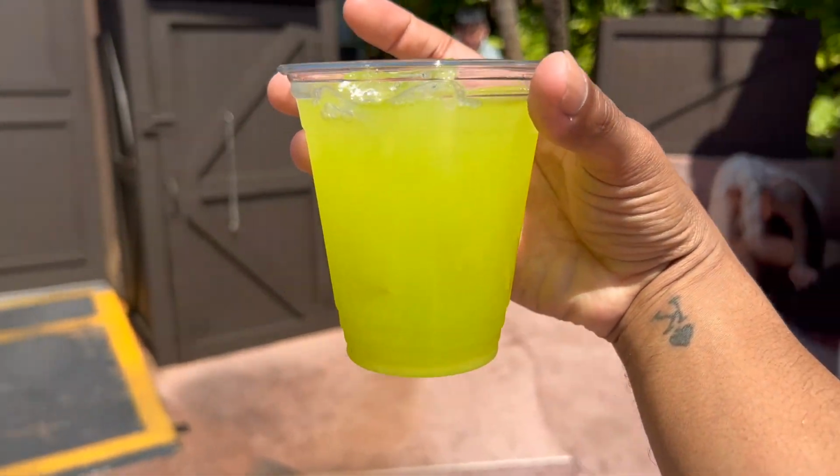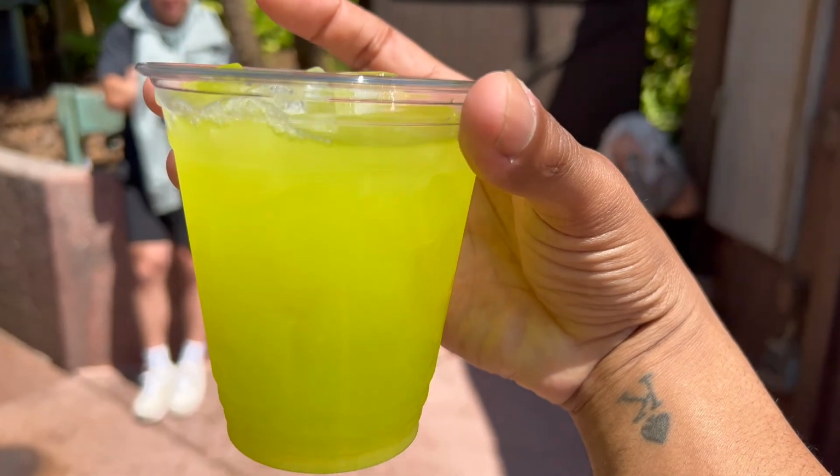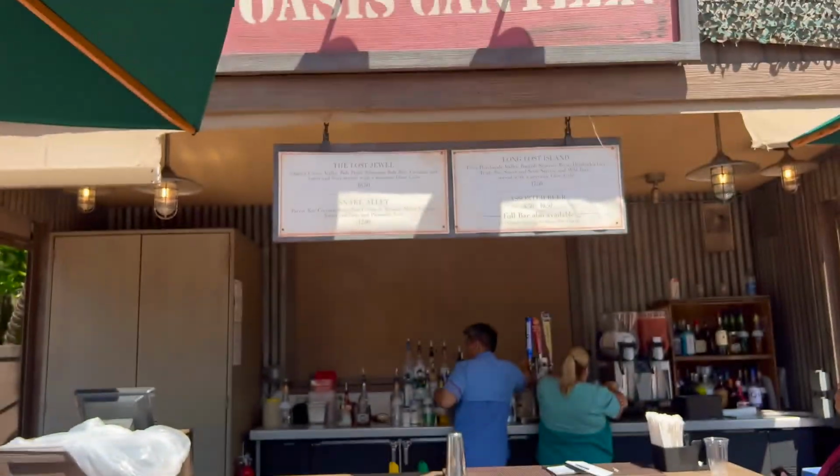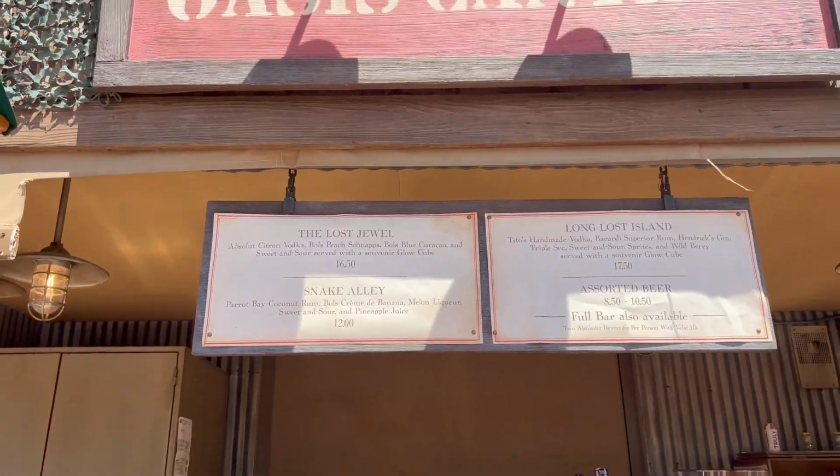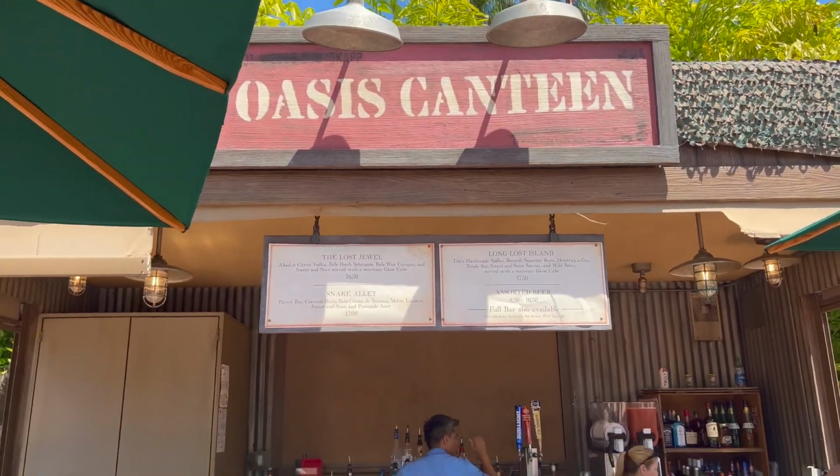Doing while we're waiting to get in line for Indiana Jones. Just got the Snake Alley at Oasis Canteen. We tried to get in line now and they kind of just kicked us out.